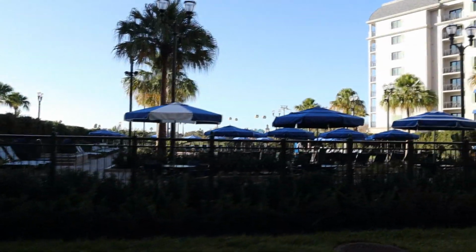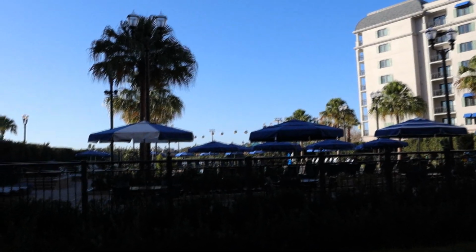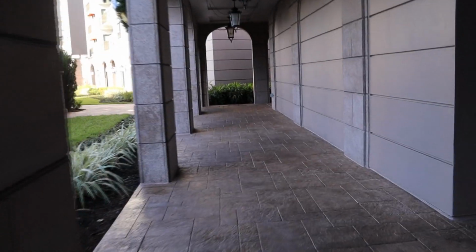You've got a view of the pool. You can see pretty clearly in the background. We've got gondolas back there. Looks like the Caribbean beach that they're flying over and into. And you've got the pool back there as well. Really cool to see what some of those amenities look like here at the Riviera Resort.